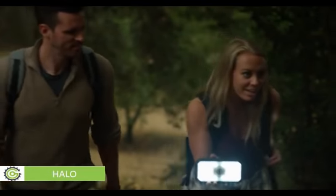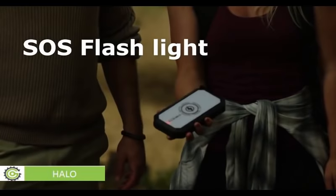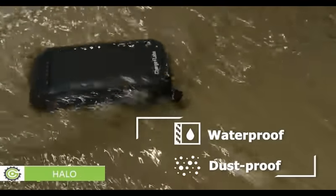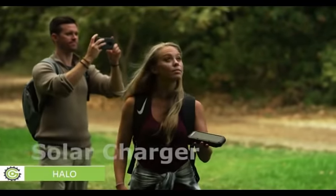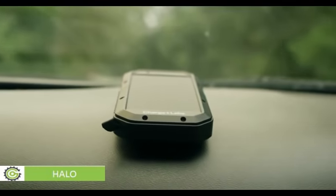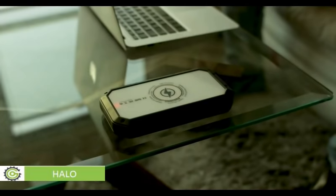The SOS flashlight mode works at 3 different flashing speeds, which may save your life in an emergency. The best part about Halo is that it's waterproof, dustproof, and always ready, no matter how harsh the environment. Thanks to the ultra-efficient built-in solar charger, a few hours of sunshine gives Halo enough power to fully charge your iPhone. Halo isn't just a battery.